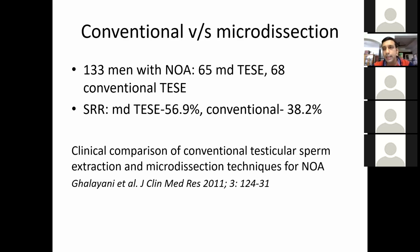But if you look at this data the other way, then you would understand that even in conventional biopsy, you would be picking about 35 to 40% of patients. So if it is a staged approach in which these patients were first subjected to a conventional biopsy, then about 35 to 40% of them would have been spared a microdissection, which, whatever the literature may claim, is an invasive procedure, and there is a lingering pain after microdissection and a significant discomfort which lasts for several weeks even after the procedure.